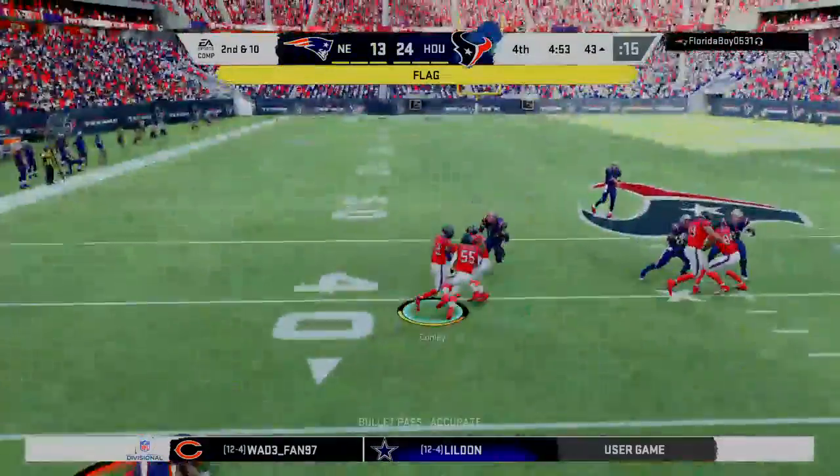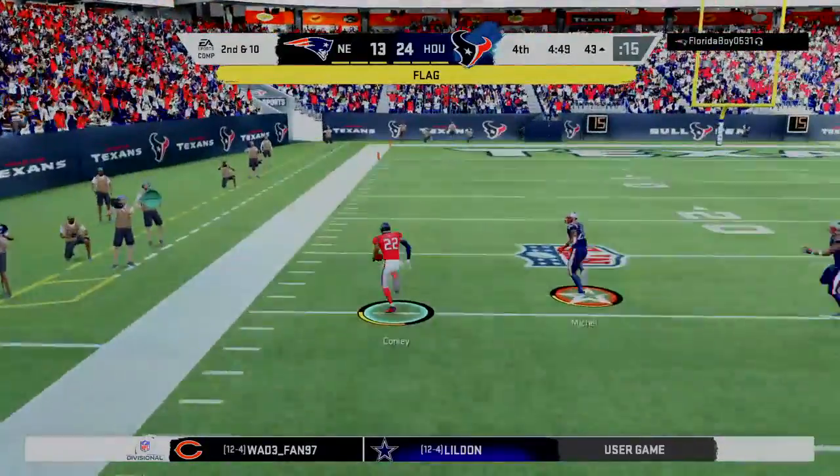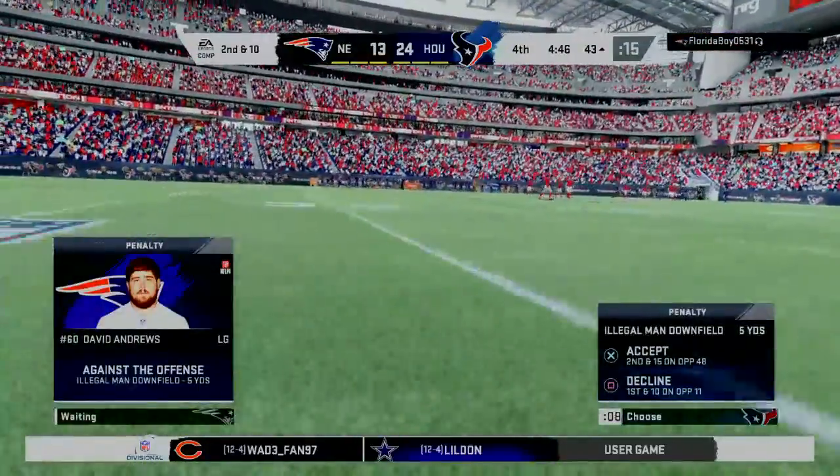Now a fake on the give here as they try the run-pass option. The 20. Of course, they had the option, and they choose to not take the penalty. They like the results of the play that they just ran, and they elect to let them stand.